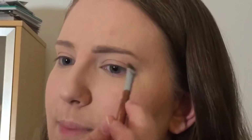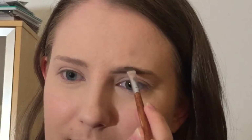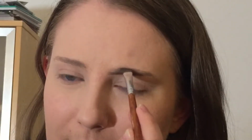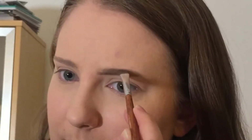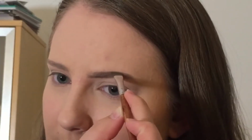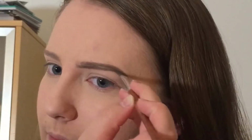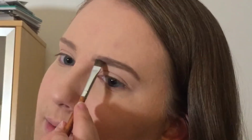Just realized you probably can't even see anything because my head is turned too far. Sorry. But yeah, before I do the tail, I'll do the top part of my eyebrow. And it's basically the same thing. I don't go quite this far in towards my nose. I'll usually start a little bit further away. And as I'm doing the arch, I'll add on the tail of my eyebrow. And then just filling it in.